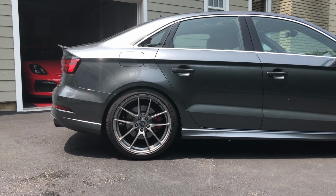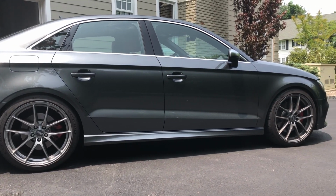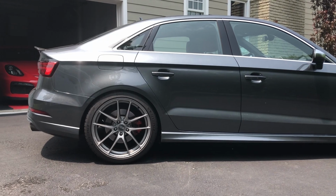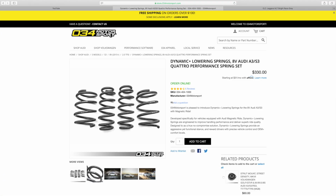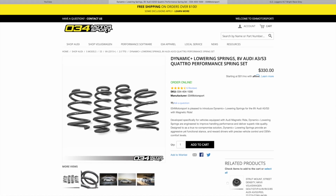If you're familiar with the look of the standard Audi S3, you probably noticed that I made a couple aftermarket changes to the car. Let's take a look at those now. The couple of upgrades I did to the car include lowering springs and aftermarket wheels. The springs are 034 Motorsport springs from California. They're specific to the S3.